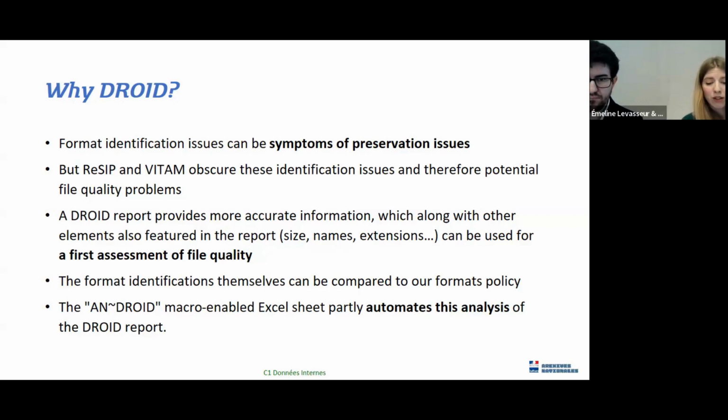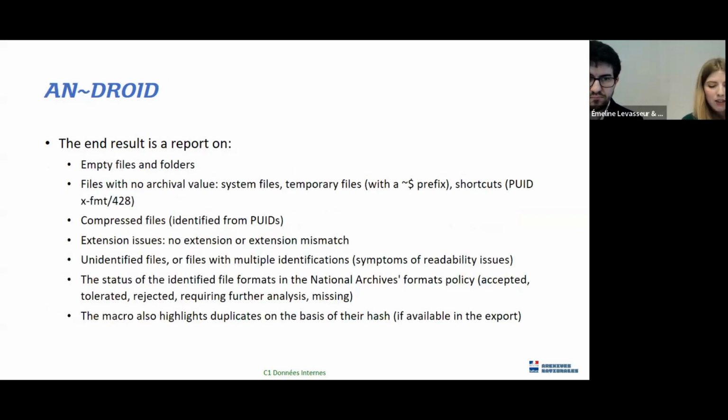we created that macro-enabled Excel sheet to partly automate the audits. The end result is a report on the number of empty files and empty folders. Files we have previously described as having no archival value, we meant system files, temporary files, shortcuts. The number of compressed files, files with no extension or with an extension mismatch, unidentified files, files with multiple identifications. As we've seen, those are potential symptoms of readability issues.